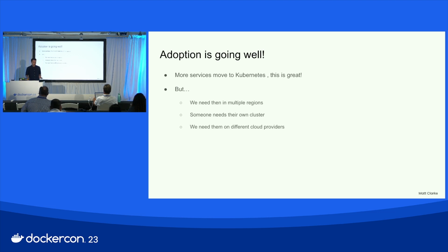And things go well, and then you get into the more complicated cases where you think, oh, actually, one cluster isn't really enough because we need to run local to regions in order to reduce latency, or maybe some team needs their own cloud provider, some team wants their own cluster, and things start to get really complicated, and you end up having multiple Kubernetes clusters in production at your organization.